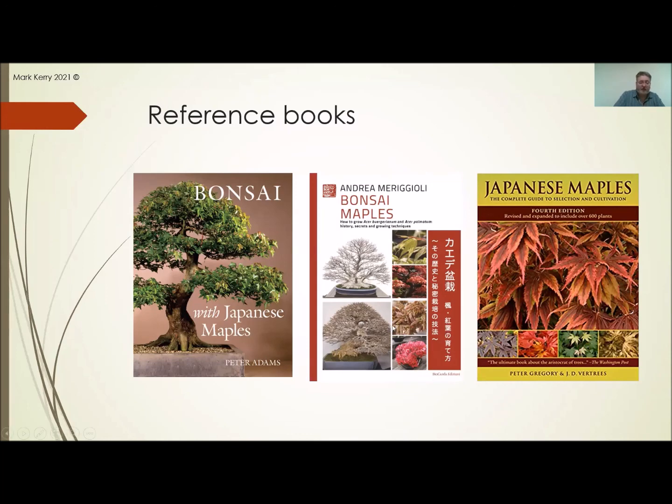This one in the middle, I can't recommend it highly enough. It's not a cheap book at all. I think it's around £90, and it's sometimes quite difficult to get hold of. I believe Greenwood's and Corin's have some copies of this, or there are some coming over. I think it's about 400 pages with tons and tons of pictures, and it's amazing. I got it, and I'm still reading through it and picking up stuff. So if you're really serious about maples, that is the one book I would recommend. It's brilliant. If you're into maples in general, this is kind of the Bible of the trees.